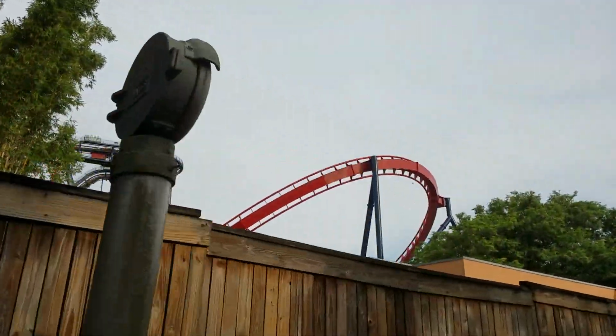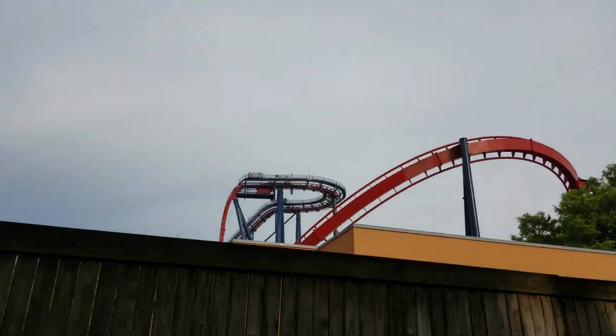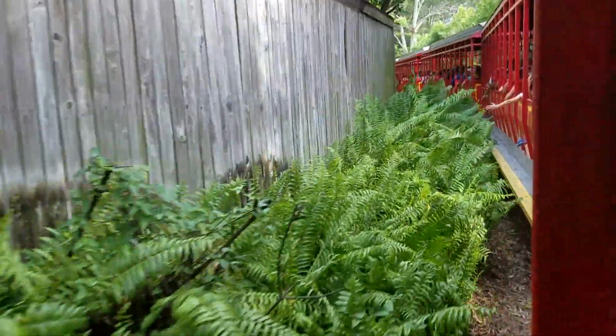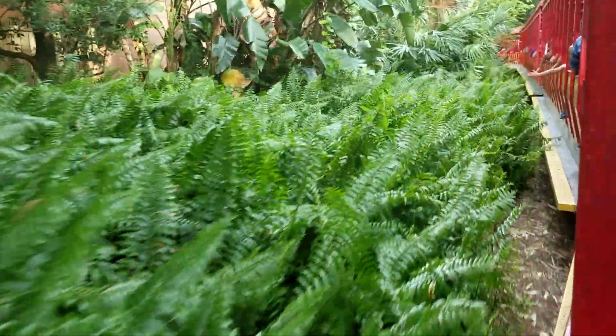Why we picked up a few more somehow, didn't we? Now look up in the sky, up high in the sky to the left. Is it a bird? Is it a plane? Yes, it's Kumba. 200 feet up and 90 degrees straight down.